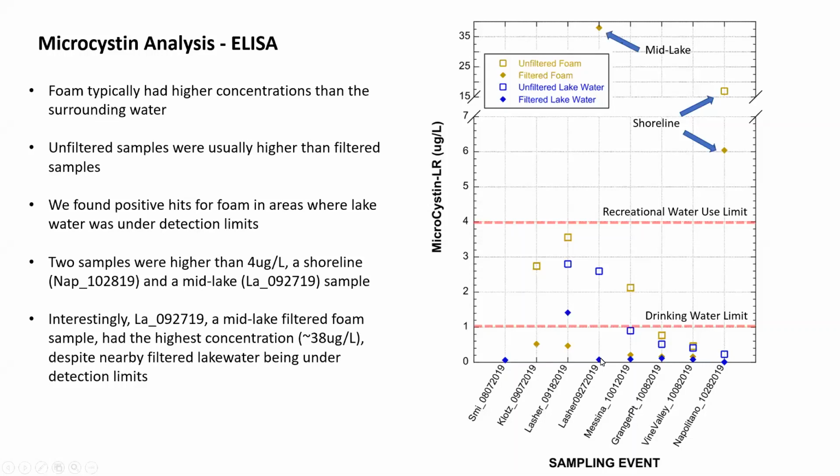So I don't think the full story is out yet on the microcystin concentration in foam. What this shows is that there's often higher concentrations in the foam, but there are some situations where you can definitely have a high enrichment. And I think it would be interesting to know what the foam looks like if, say, it was taken near a bloom, which none of these were taken right next to a large identified bloom with very high microcystin concentrations.